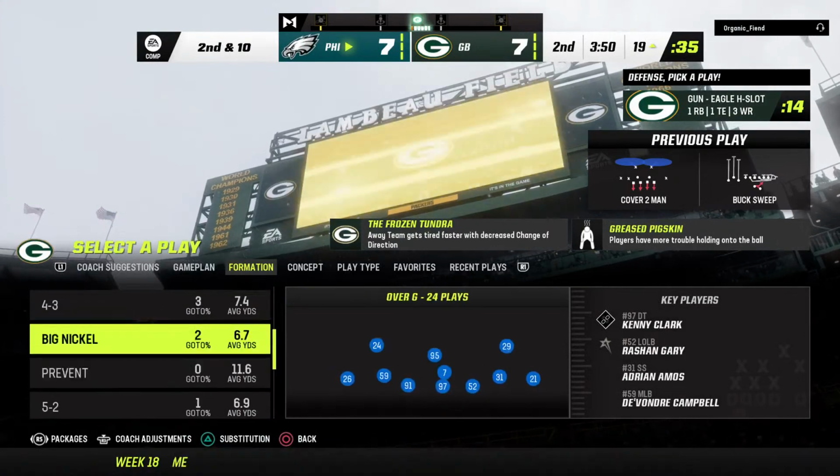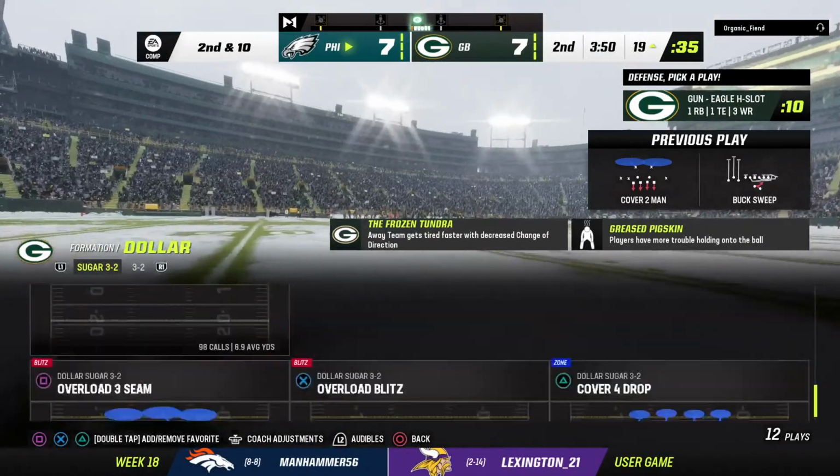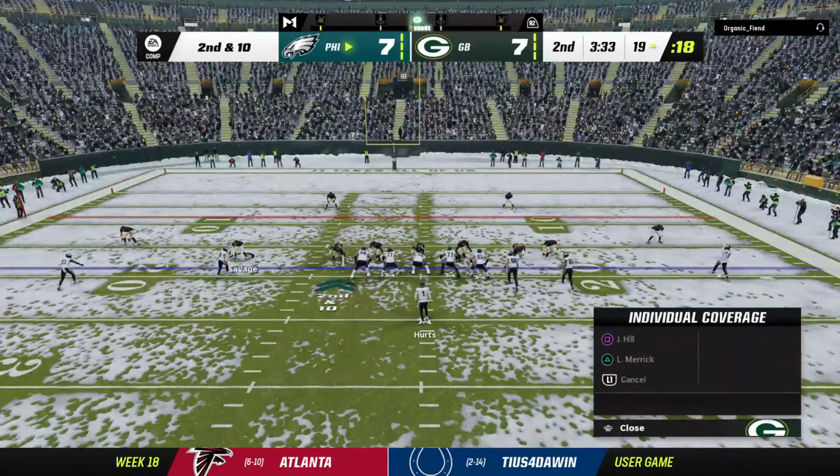I know that speed is the hallmark of today's NFL game, but the key to good rushing defense is still having your linebackers set the edge. So after the run for no gain, here's 2nd and 10.